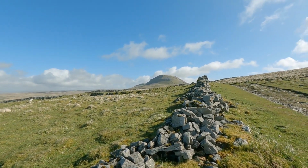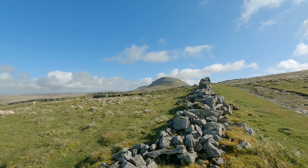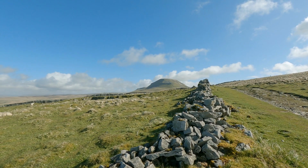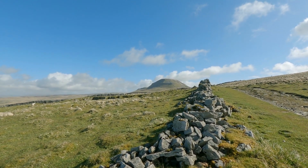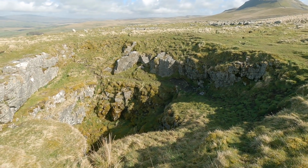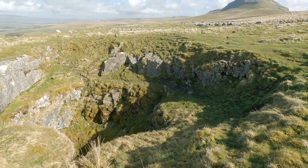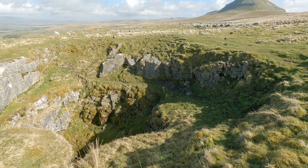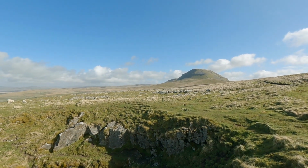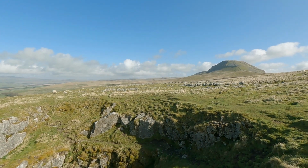Pen-y-ghent looming ominously into view now. Some say it's Yorkshire's finest, and who am I to argue? A spectacular lump of rock. The countryside around here is littered with these sinkholes and potholes down into the limestone. There's kind of a limestone causeway stretching out there in front of me, just beyond the sinkhole.